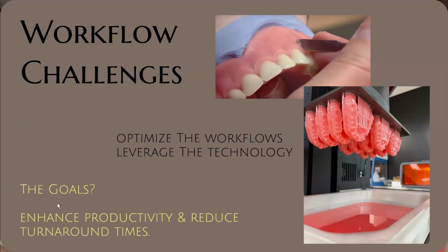And so that should be your goal: how do I get through the challenges? I can't find people, can't get all the work done. I've got pans backed up. I've got people calling every day, asking, can you do a denture for me? And I just don't have the staff or capacity to do it. Printing will really expand your capacity right away by working the digital into it.